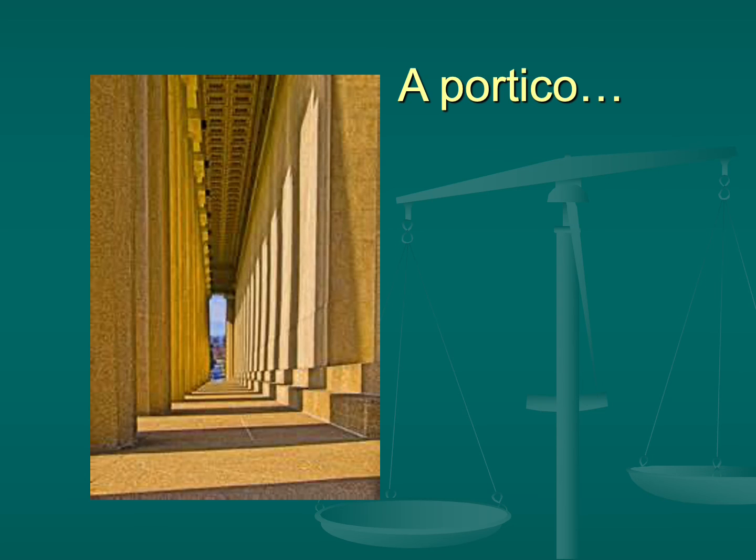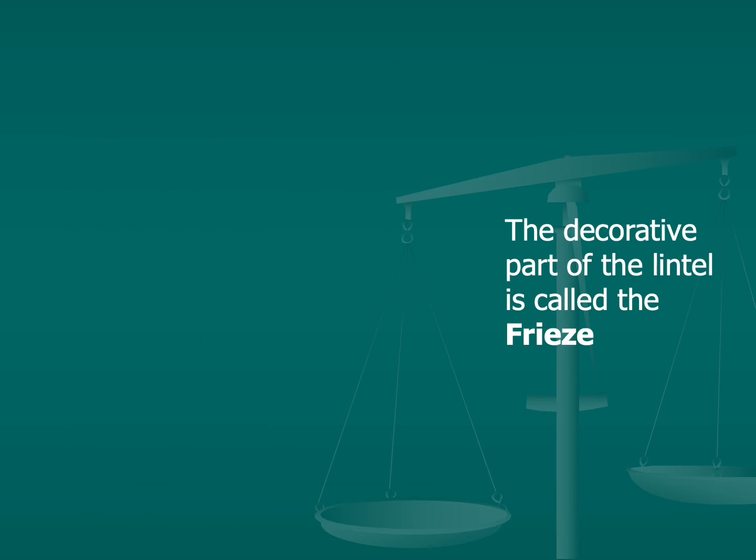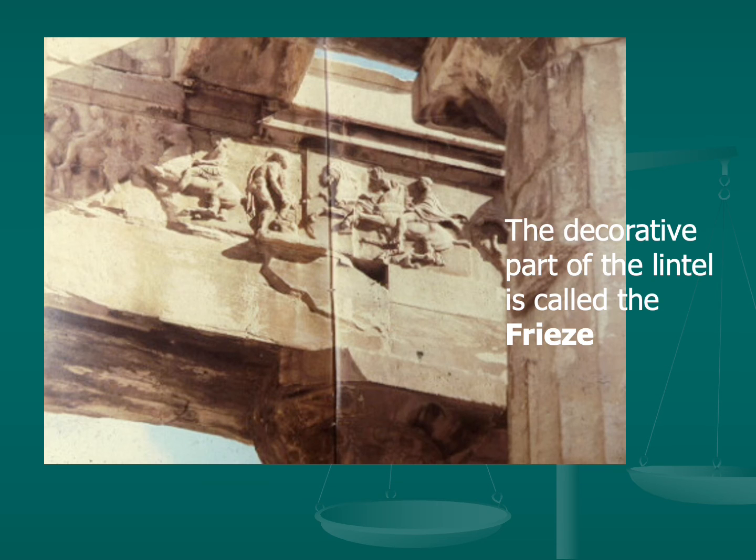On this slide, you can see an image of the portico. I believe this image is from the Parthenon recreation that's in Nashville. But the portico is just the porch that goes around the outside, the part in between where the columns would be and where the walls would be. This image here shows the decorative part of the lintel, which is often referred to as the frieze. As we've discussed before, all parts of the entablature can technically be decorated, but the frieze would have been by far the most common aspect to be carved into.